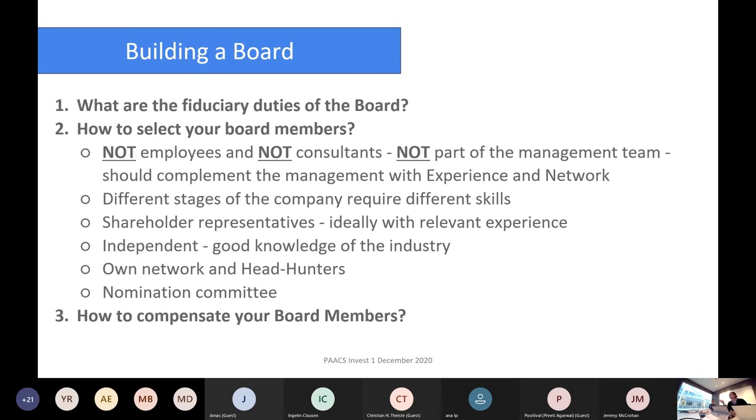When you have capital providing shareholders on board, you should think about using them and the existing shareholder base, basically, to put together a nomination committee that is separate from the management team, separate from the board, but that will be able to help in bringing the board together and also putting forth recommendations on compensation for the board members.